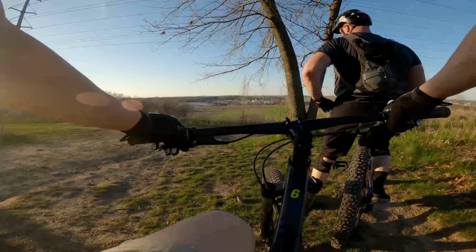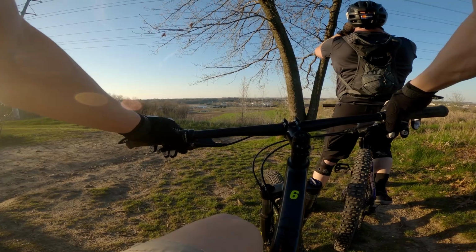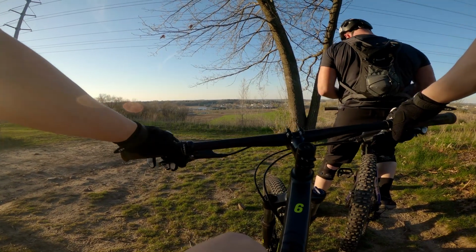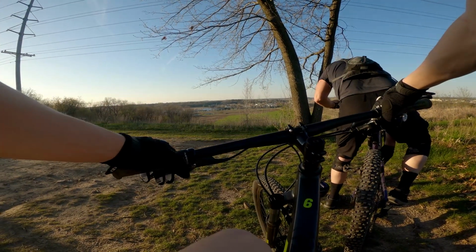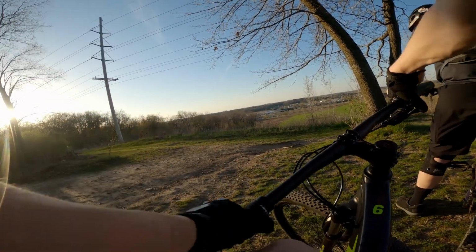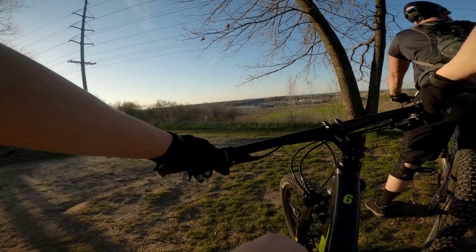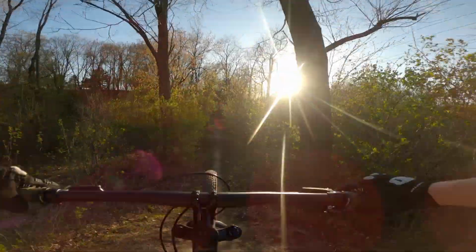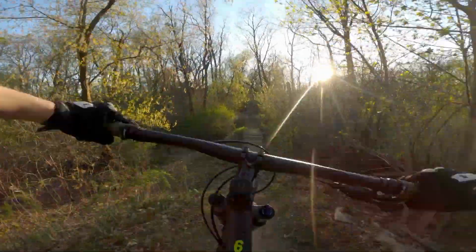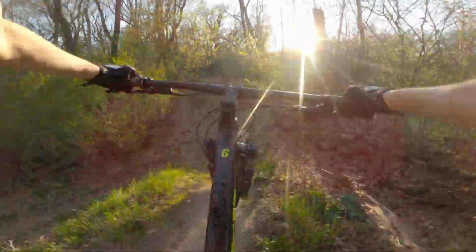I'm surprised these jumps even intimidated me. I'm usually a very aerobic mountain biker, but these are just so short that you either have to go straight and vertical or... Yeah, it's kind of hard to whip or turn your front wheel or anything. Whoa! I'm landing weird now. What's going on?